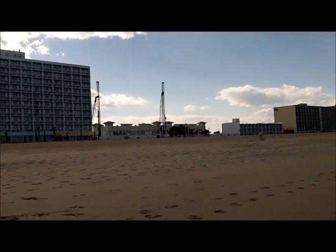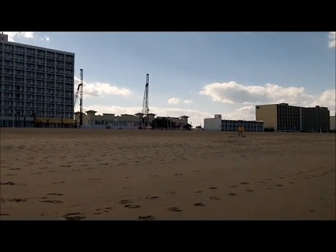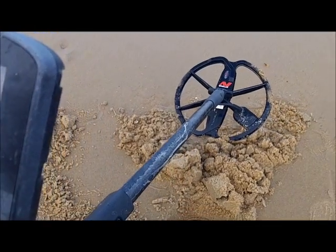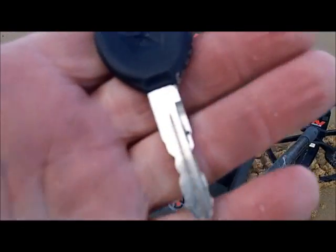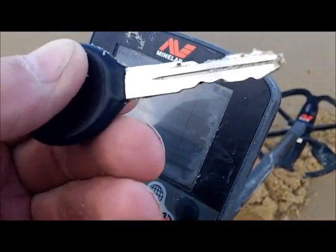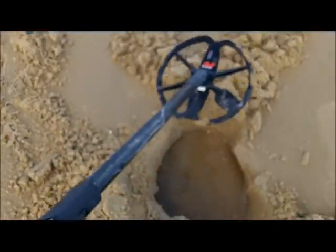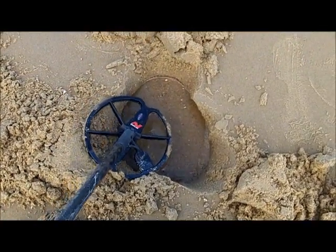They're building two brand spanking new depositories right now. Well, the first target, less than a minute. I guess that's a Chrysler key. But she's brand spanking new. You know somebody's hating life. Look at that hole. That thing was deep too.